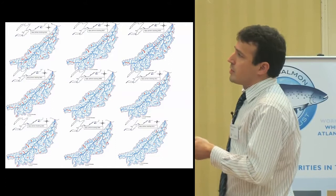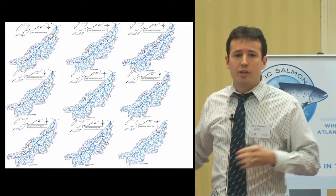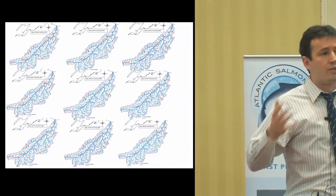It wasn't focused on particularly upper catchments that may be more spring-run fish or so on. So the broodstock collected and brought into the hatchery really, I think, represented a nice width and breadth of the genetic diversity and life history diversity of fish within the Spey.